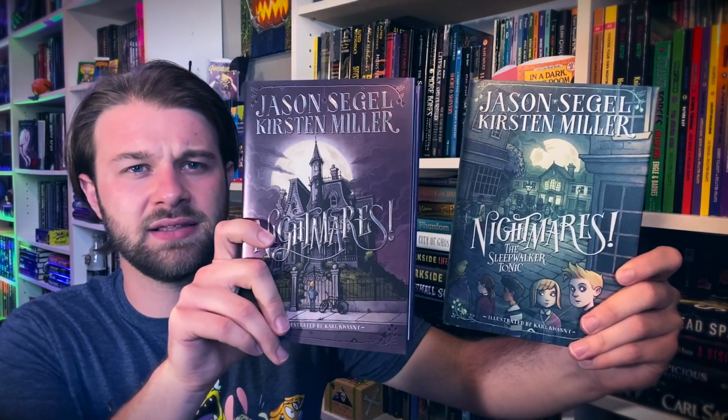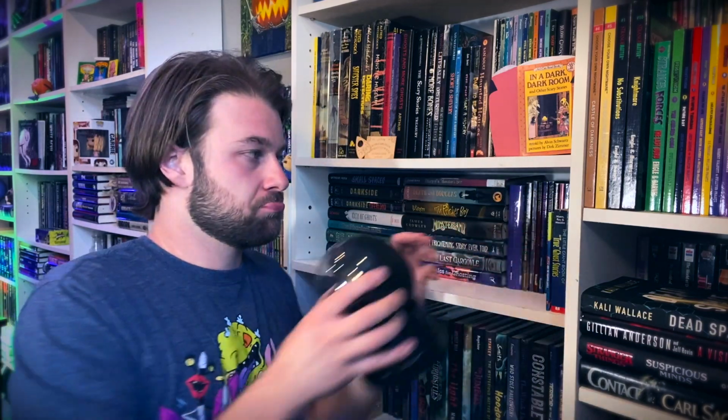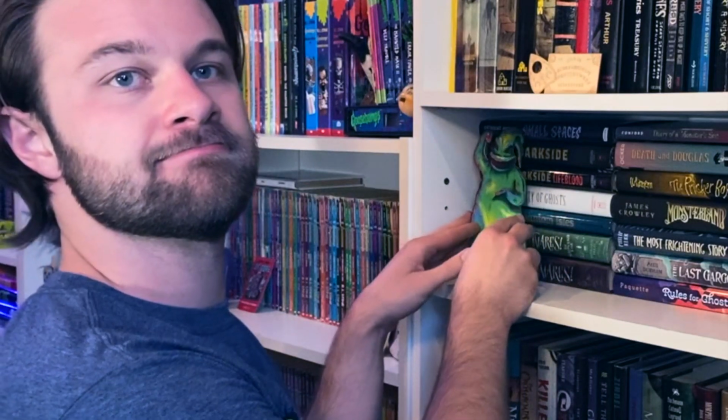So I've not read these. I would like to read these at some point. I kind of actually forgot I even had these. I can't stand to have my books out.